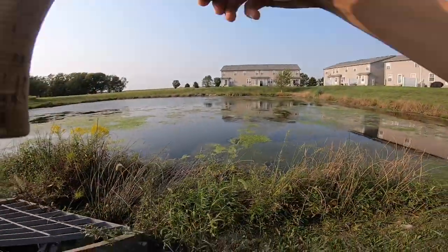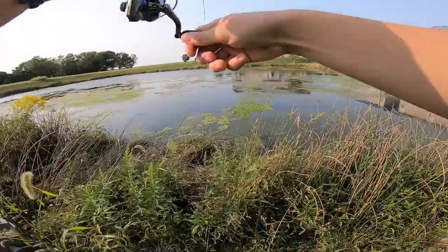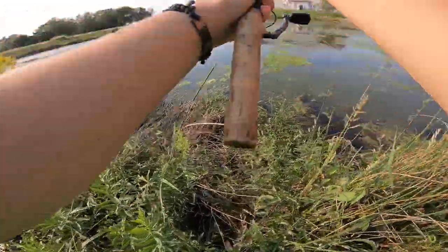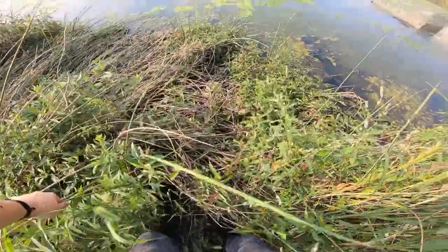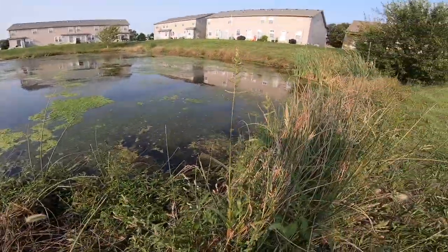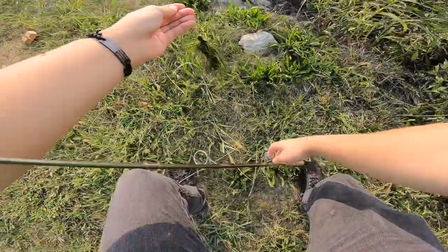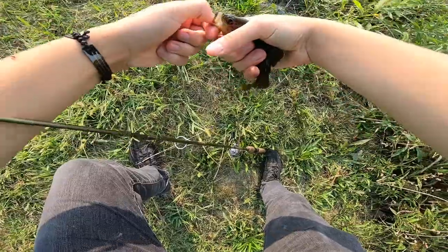Oh, let's go! Nice, that was really quick. Oh, he's down there. I don't know. Oh, shoot. All these weeds got knocked over. Oh, there we go. Nice. Look at that. It's like second or third cast. First with that piece of bait.